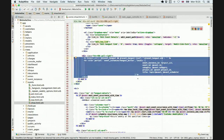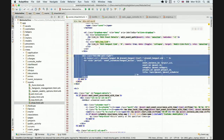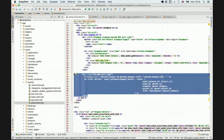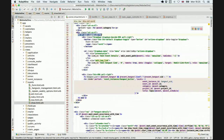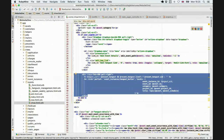So effectively it would involve hiding this. That's the thing, isn't it? It's interesting, you actually have to be signed in to even see the hangout button. Okay.